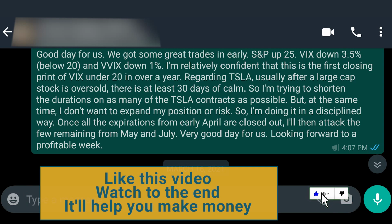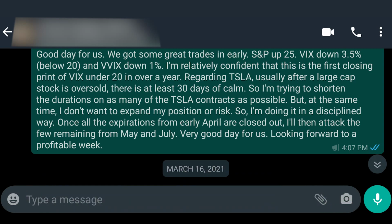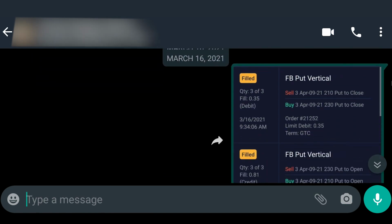Regarding Tesla, usually after a large cap stock is oversold, there is at least 30 days of calm. So I'm trying to shorten the durations on as many of the Tesla contracts as possible. But at the same time, I don't want to expand my position or risk, so I'm doing it in a disciplined way. Once all the expirations from early May are closed out, I'll then attack the few remaining from May and July. Very good day for us.